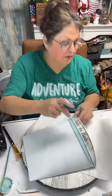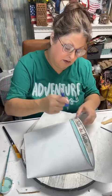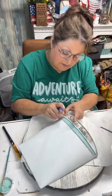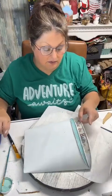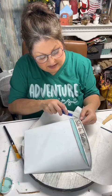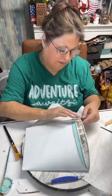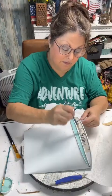And I need to take a little piece of paper off right here. Let me just use my X-Acto knife here. See if I can take it off that way. Little piece, because it gets smaller as it goes in. I'm just going to use my knife and kind of tuck that under that edge of that rim. There we go. Let's put a good coat over that. Good coat.